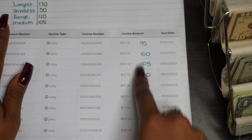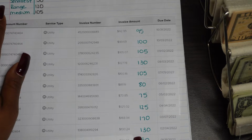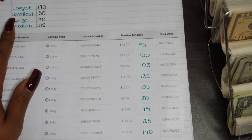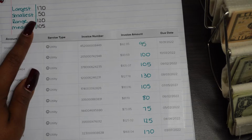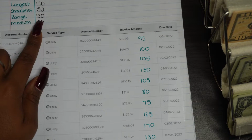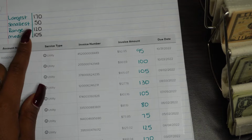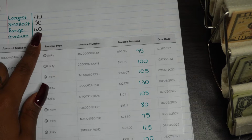So I basically typed all these numbers online into an average calculator, and then it gives me these numbers. The largest my bill was 170, which is true here, 170. The smallest was $50, which is true right here at the beginning. And then the range, which is 120. So meaning I need to pretty much be stuffing that on average to make sure I have my electricity. And the median is 105.